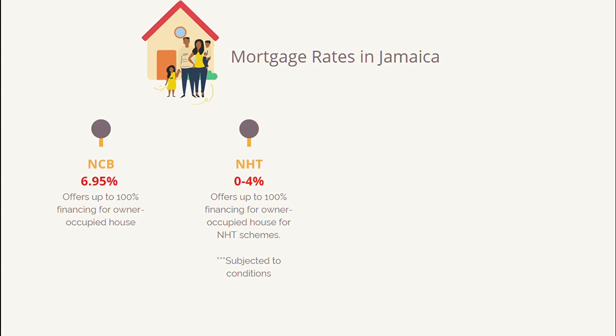All right, so the band that you will fall within, or the percentage that you will be quoted, depends on a number of variables. They also keep in mind persons who work within the government sector, the public sector; they also have a bandwidth for persons who work within the public sector. So as I said before, your mortgage rate for the NHT and also for the other lending institutions that I mentioned in my top 7 picks will depend on a number of variables.